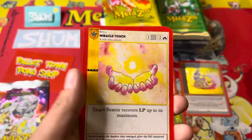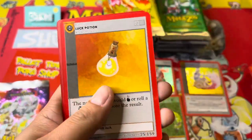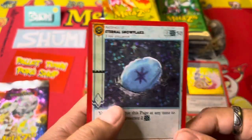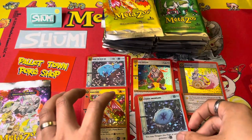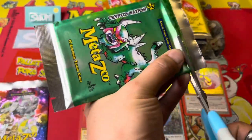Anyways, keep going. We have good touch, we have a flying witch, we have luck potion, and ooh, we have a full hollow eternal snowflake. Nice, nice. Getting a lot of stones, it looks like. Let's see. Alright, hold that booster pack. Let's see what we get in this one.